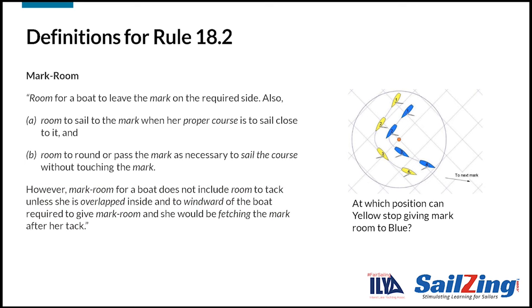Many sailors are uncertain about when Rule 18.2 stops applying. In the situation shown, at which position can yellow stop giving mark room to blue? Rule 18.1 says that Rule 18 turns off when mark room has been given. That means when all of the required parts of the definition have been satisfied. This occurs at position 3 in the diagram.